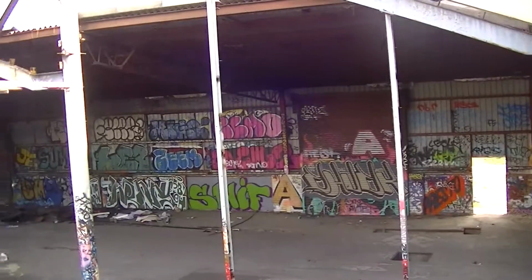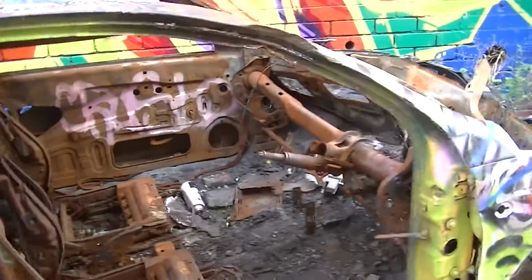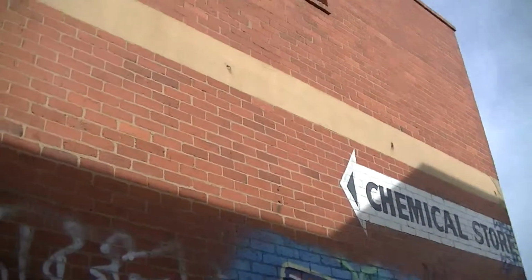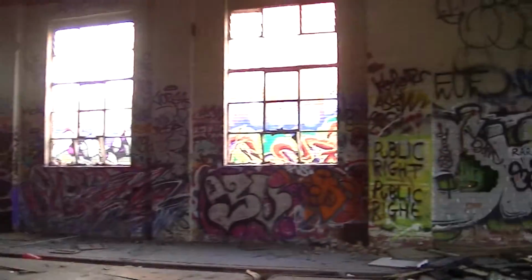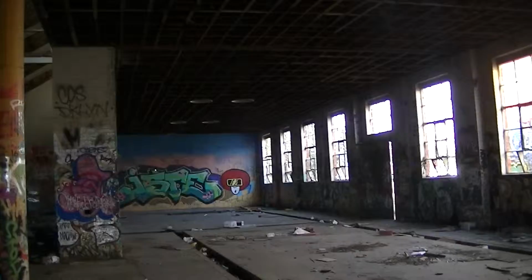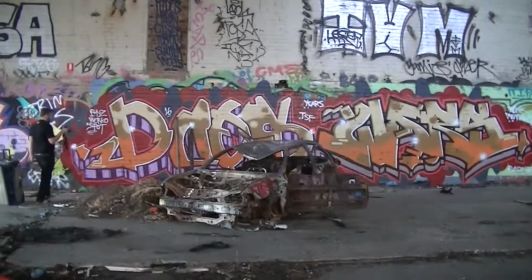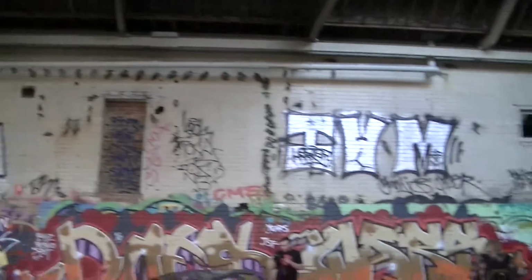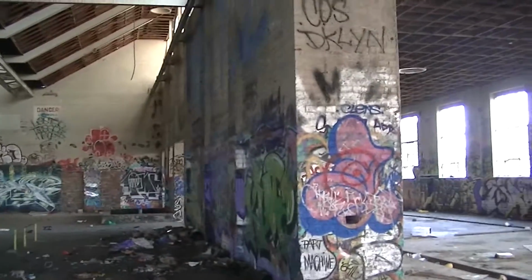My battery's starting to go low on this already. Oh really? This is another one. This is car number two. It's one of the only last pieces left. This building hasn't actually been touched as much as the other ones. Still here. It's like this building was stripped long before they moved out of here.